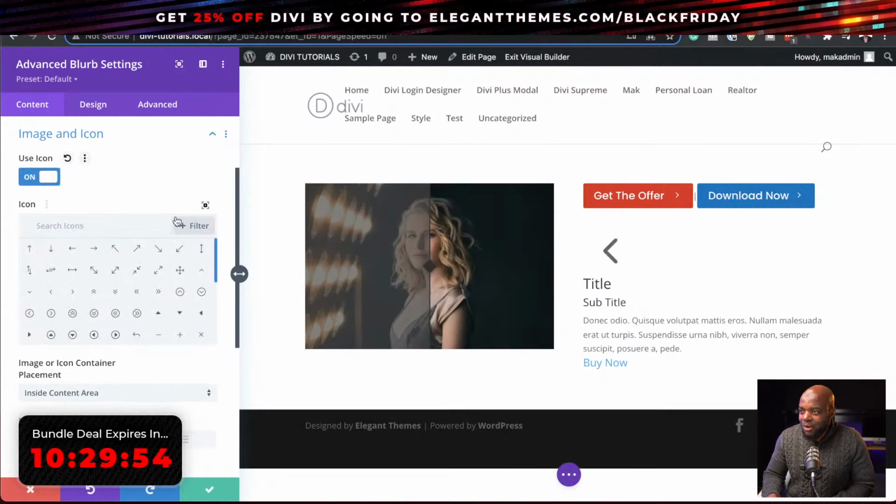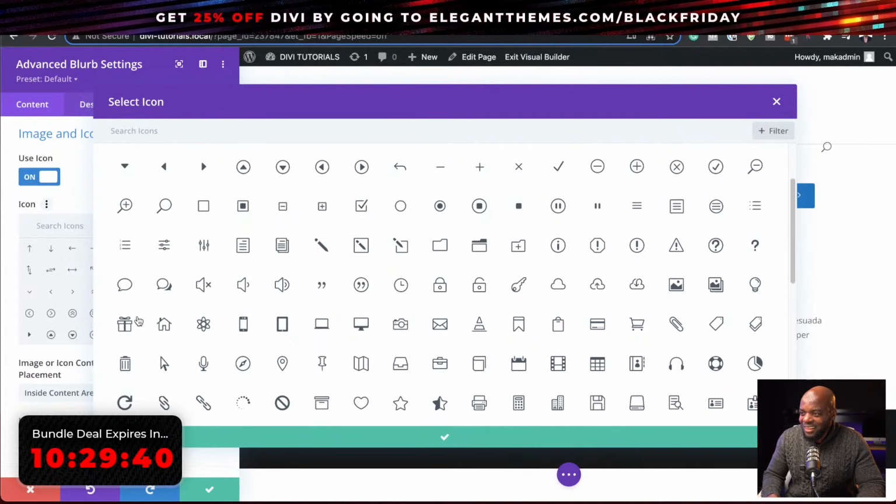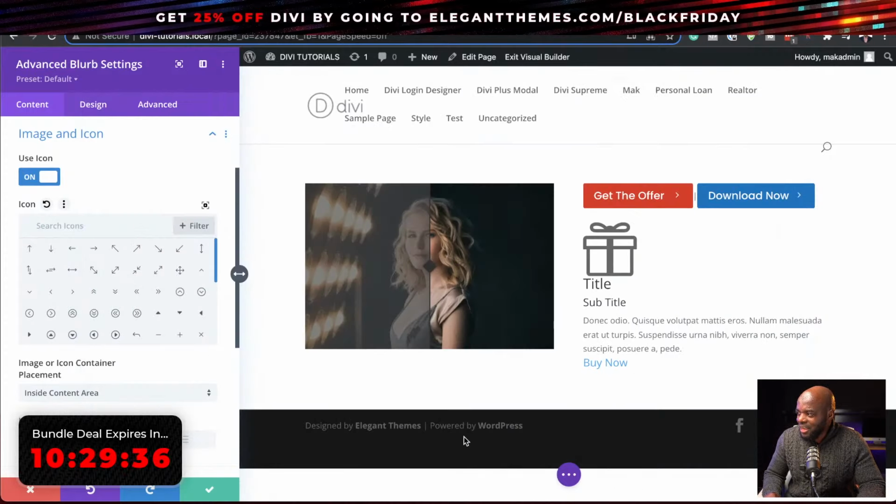Image and icon. Okay, let's use an icon. We have a ton of icons, by the way. This was the latest feature that we had, which added even more icons. So we can actually search for our icons, and we can also use this extended interface. Since we're doing things to do with bonuses, let's add a bonus here. I'm going to save that. And boom, now we have all that.